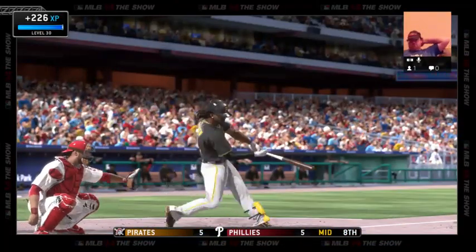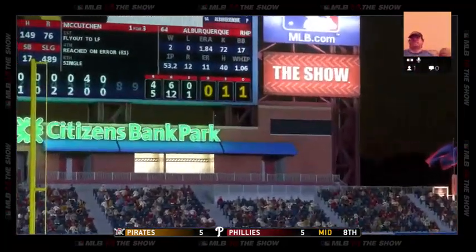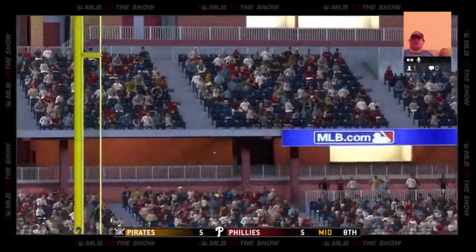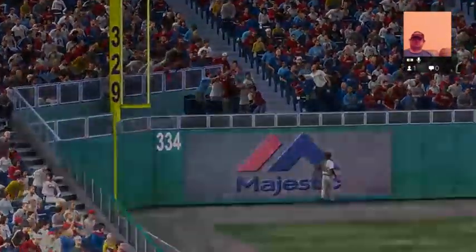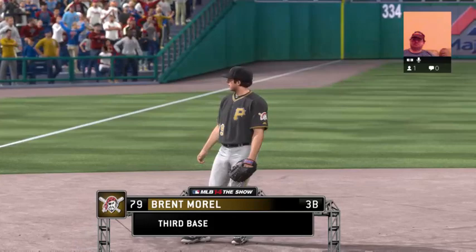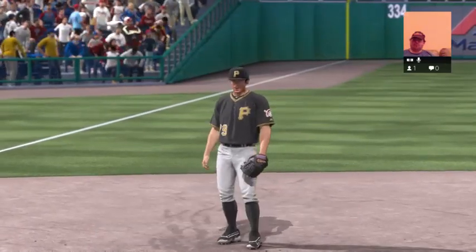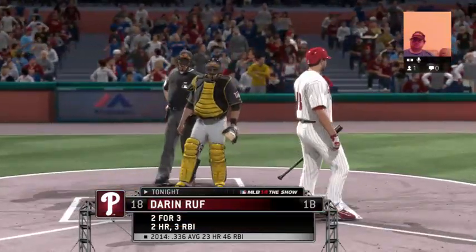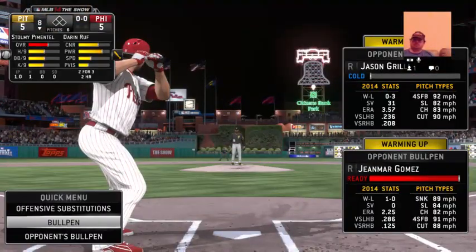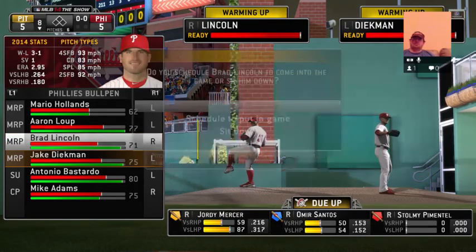Pirates get a run on the McCutcheon home run. Home half of the 8th coming up. All even at 5 apiece. Can't believe it. Brent Morrell is going to go ahead and stay in the ballgame and play third now. Darren Ruff will stride in, and they'll need to be careful as he's already homered twice thus far.